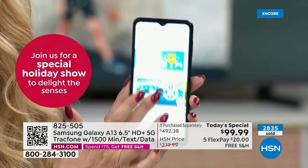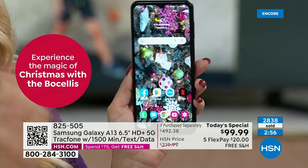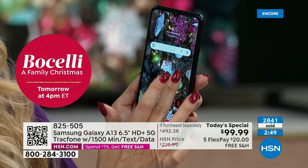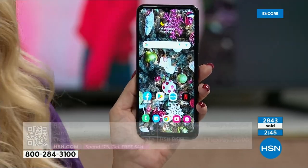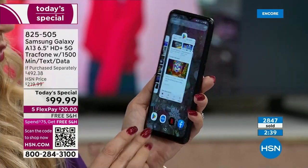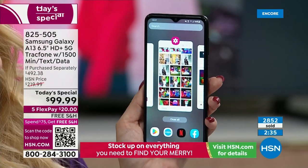You have access to the Google Play Store, so again, that's going to give you apps and games and books and movies and anything you can possibly imagine, and you can customize your phone. Pick up your little icons, drag and drop them into other areas so that you can make this your own. You can put them wherever you want. I use my holiday decor as my background because it makes me happy, brings a smile to my face all the time. And with a battery life that gives you 38 hours of nonstop talk time and your standby 25 days.